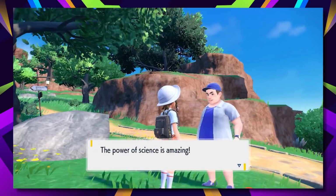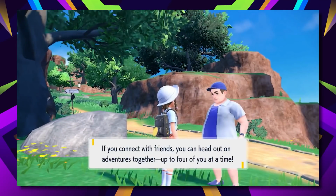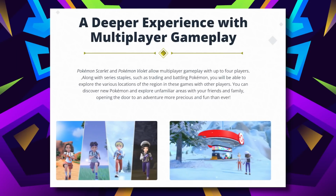You never know. As always, we get the Power of Science guy, letting us know that you can head out on adventures with up to 3 of your friends at a time. The website describes it as a deeper experience that allows you to explore the world and discover new Pokemon with your friends and family, indicating that it is a much better multiplayer experience than what Sword and Shield offered.